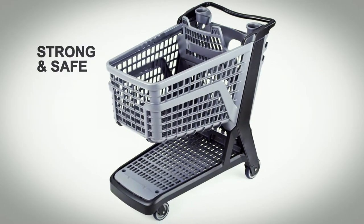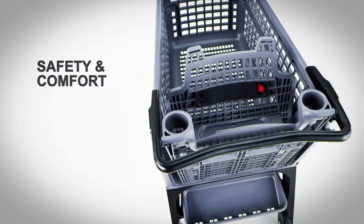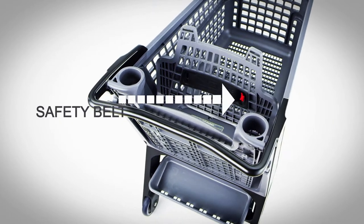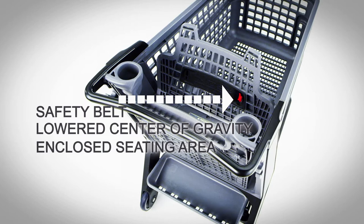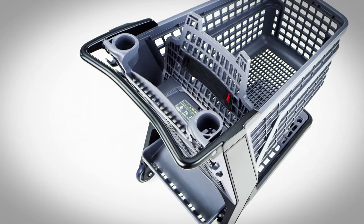Innova is built to take the abuse shopping cart fleets are subjected to. Not only strong, it's safe too. The Innova child seat is designed for improved safety and comfort. From its fully integrated one-handed Operation Systec retractable safety belt, lowered center of gravity, and enclosed seating area, the Innova child seat provides peace of mind for the parent and comfort for the child.